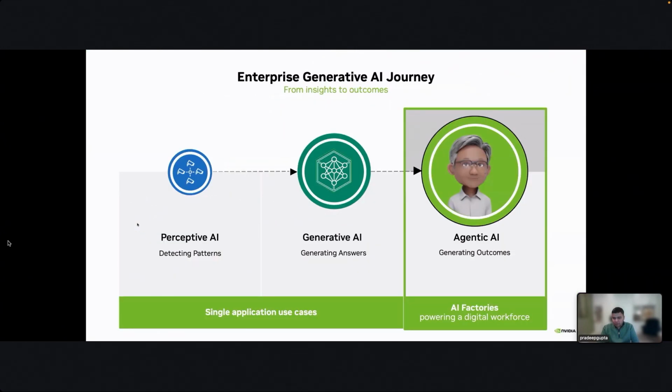We are all very familiar with perceptive AI, where we were just detecting patterns, and then generative AI, where we were generating answers, right? And then finally, we are coming to what we call agentic AI, where you are not only generating answers, but you are also thinking through and reasoning about it. And one of the things we very commonly talk about, right? Think of having digital employees to do the job.